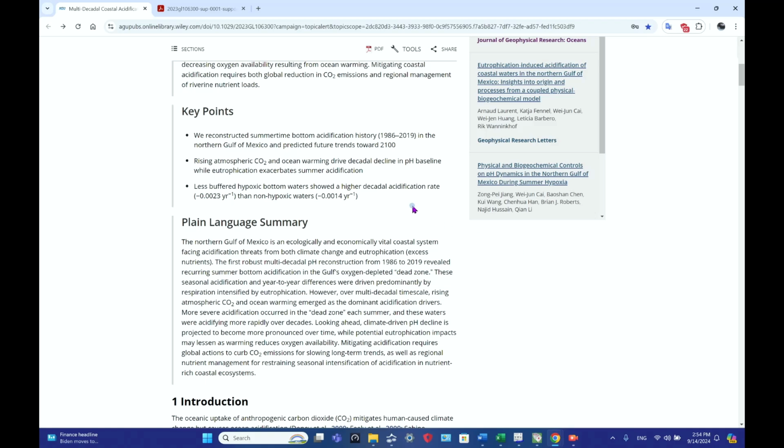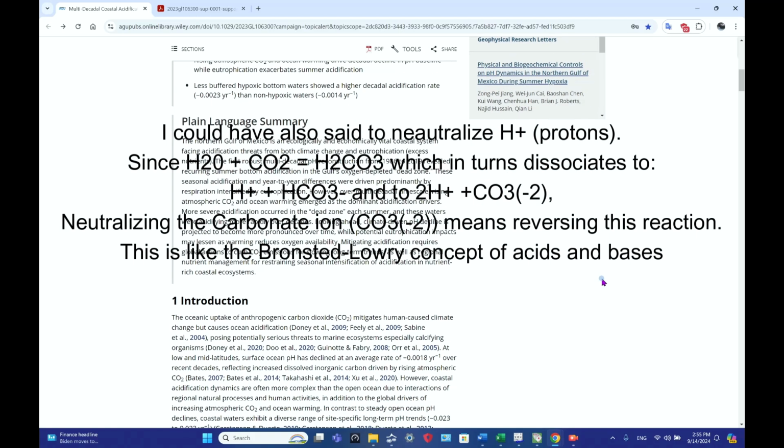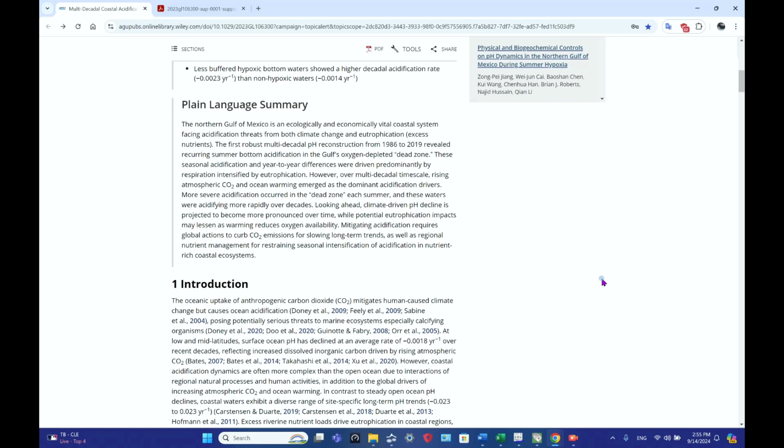But if the waters are less buffered, there's less ability to neutralize carbonate ions, right? Then the acidity is going to increase. Your pH will go down. The northern Gulf of Mexico is an ecologically and economically vital coastal system facing acidification threats from both climate change and eutrophication. The first robust multi-decadal pH reconstruction from 86 to 2019 revealed recurring summer bottom acidification in the Gulf's oxygen-depleted, quote-unquote, dead zone. The seasonal acidification and year-to-year differences were driven predominantly by respiration intensified by eutrophication.